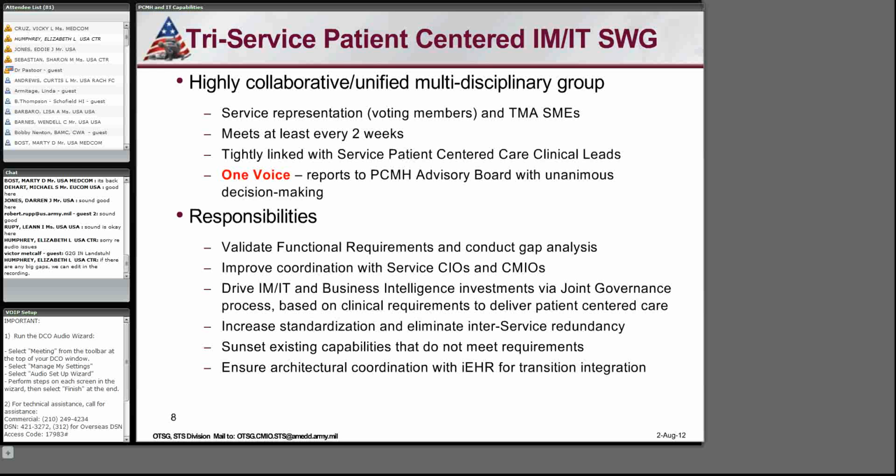And the responsibilities of this group are the validation of those HLFRs, improving coordination with the service CIOs and CMIOs. So once again, breaking down those silos and those barriers and trying to do a better job of linking IMIT development to patient-centered initiatives. And then making sure that our investments follow joint governance principles and are based on clinical requirements, not somebody's bright idea. That we are increasing standardization, reducing redundancy of pet projects and investments and tool development and everything else across the services. If there are capabilities that we no longer need to invest in, then we're going to work on sunsetting those if they don't meet the requirements of patient-centered care. And then again, delivering this common architecture that's integrated with the IEHR to ease the transition.